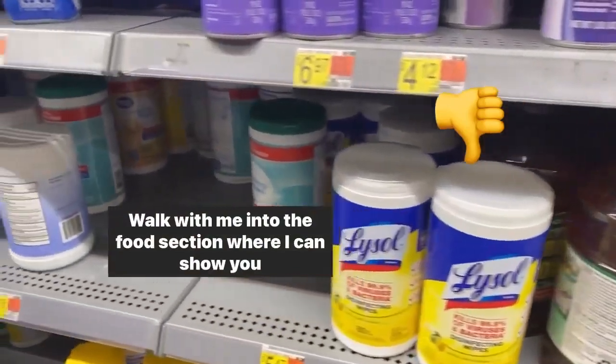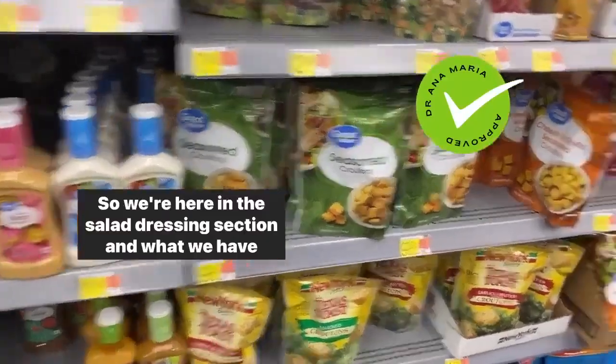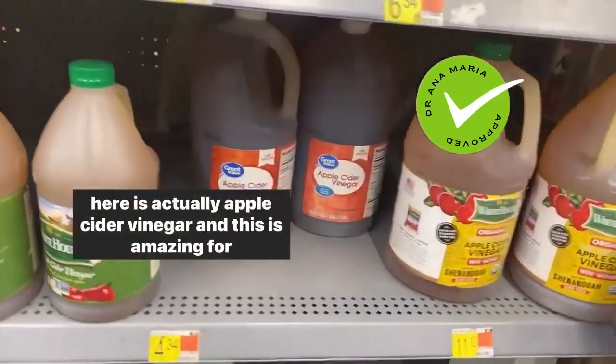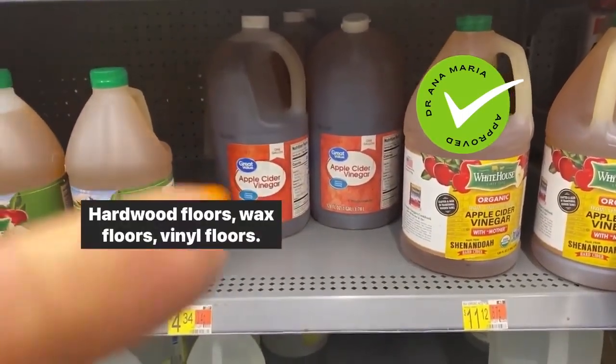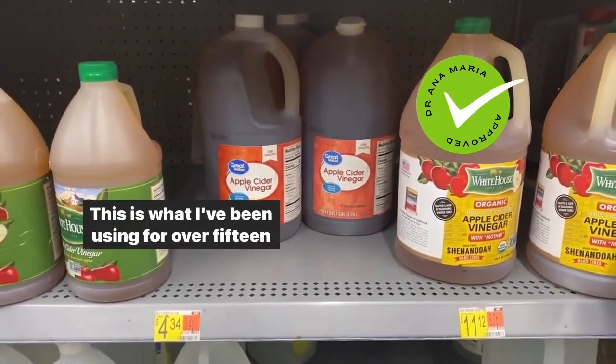Walk with me into the food section where I can show you better alternatives. So we're here in the salad dressing section, and what we have here is actually apple cider vinegar, and this is amazing for all kinds of floors. Hardwood floors, wax floors, vinyl floors. This is what I've been using for over 50.